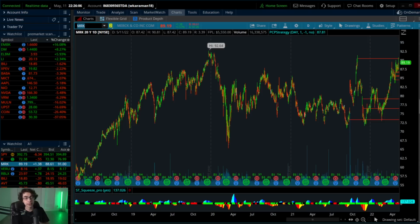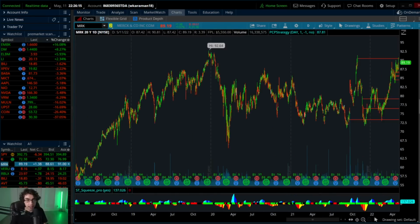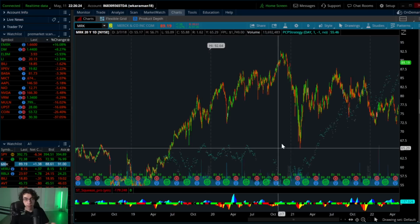But I personally don't think I will get destroyed, because K stock, this is another reason why I like it, is detached from the market. It is not following the market. MRK is doing its own thing as well. In a sense, at times it does follow the market. I do believe K is more detached from the market than MRK, but both of these are leading you in the right direction.